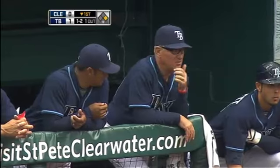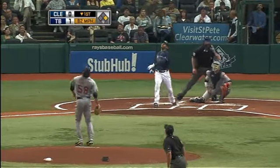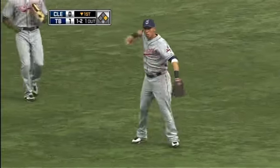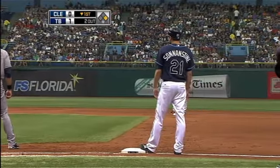The manager always signs the card, by the way. And the 1-2 is lifted into shallow center. Cabrera out of the shift. The shortstop is out there to make the catch in center field. That'll be the second out.